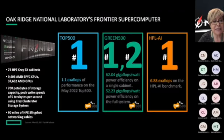In terms of the vital statistics, this system is composed of 74 HPE Cray cabinets. Each one of those cabinets weighs 8,000 pounds, so it has been a very interesting exercise to have the system delivered and installed here. It is a hybrid CPU-GPU architecture, just like our previous system, composed of 9,000 plus AMD EPYC CPUs, and for every CPU, 4 AMD GPUs. The storage capacity is at 700 petabytes, and of course, the networking fabric is HPE Slingshot.